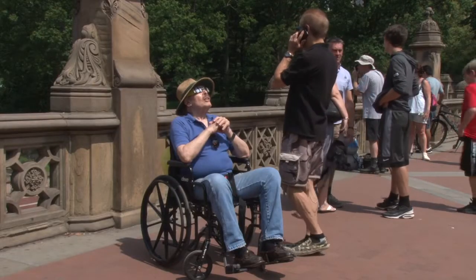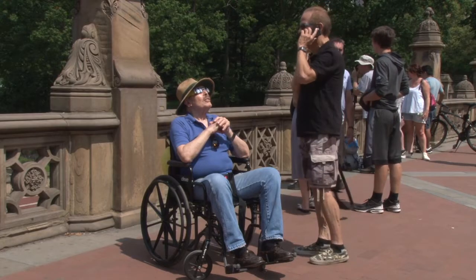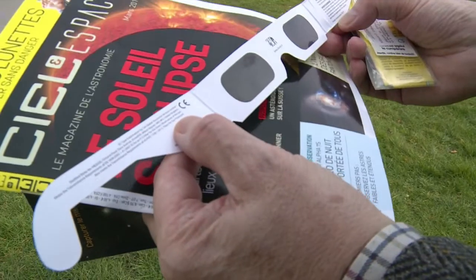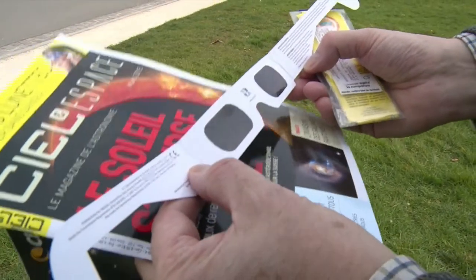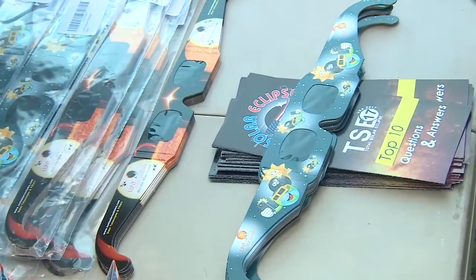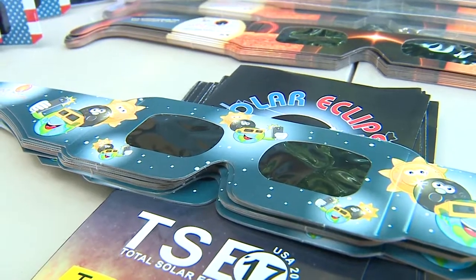Only ever buy proper certified solar eclipse glasses from a reputable supplier, and check they have the correct ISO or CE safety certification printed on the frames. The American Astronomical Society has a handy list of reputable vendors for eclipse glasses. You can find the link in this video's description.